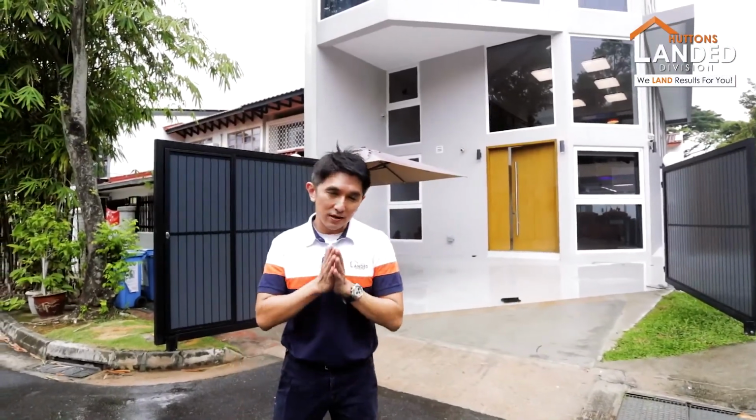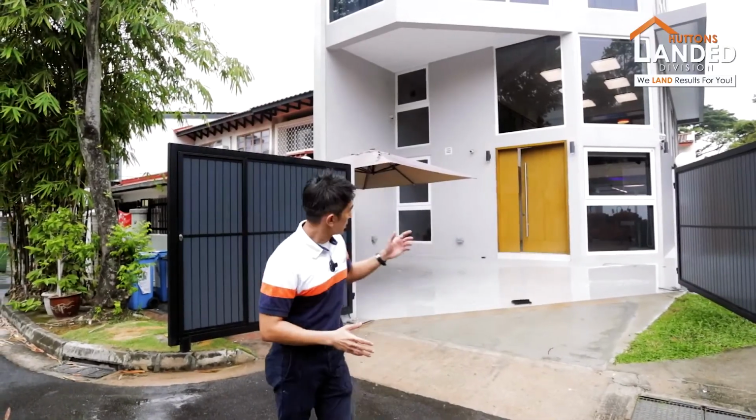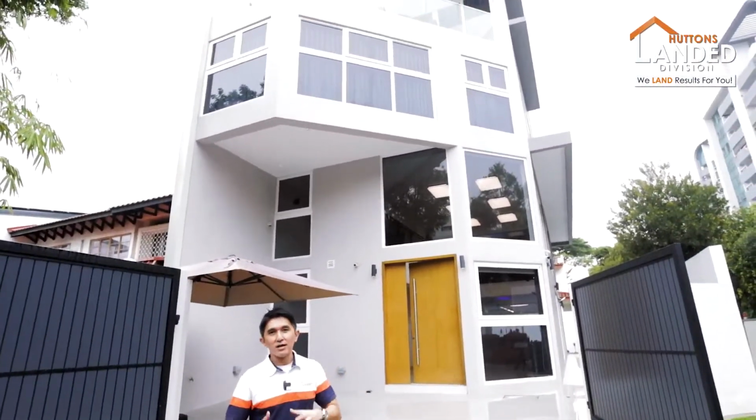All right, taking advantage of the new envelope control guidelines. So instead of just 2 or 3 stories, they have actually managed to add in a mezzanine floor, which is usable as well.